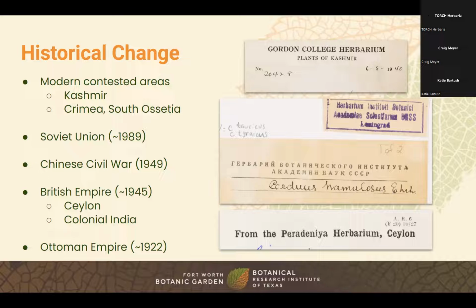Moving back to the Chinese Civil War, the Chinese Civil War chased Chiang Kai-shek and the KMT off of mainland China to Taiwan in 1949. And now we are left with two entities, the People's Republic of China on the mainland and the Republic of China in Taiwan. Now, the PRC contends that Taiwan is a province of China, and Taiwan contends that it, in fact, is the real China. So what country is a plant specimen collected in Taipei? What country do we put for that?